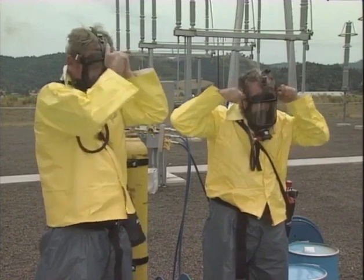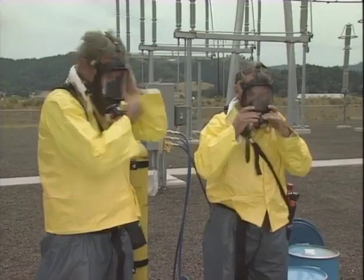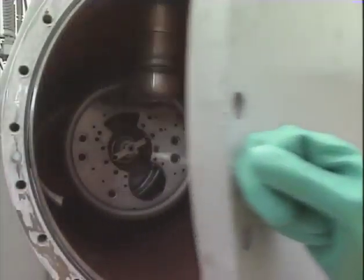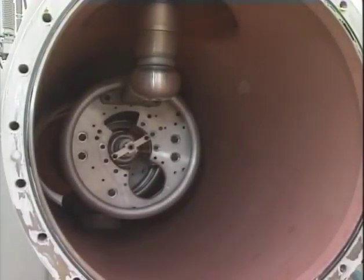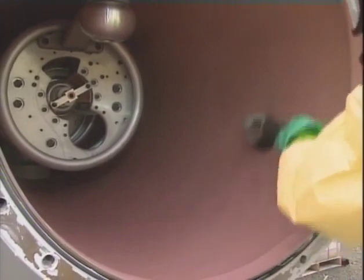Before the equipment is opened, all personnel must either put on the appropriate protective gear or leave the area. As an additional precaution, it's a good practice to recheck that the pressure is equalized in the equipment just prior to opening it. As soon as the equipment is opened, it's checked for the presence of decomposition products. Powdery byproducts aren't usually present in visible quantities unless severe arcing occurred in the equipment. The equipment should be vacuumed out as quickly as possible.